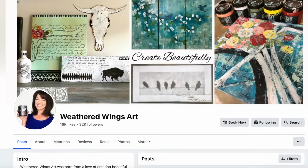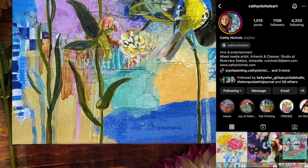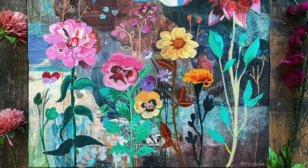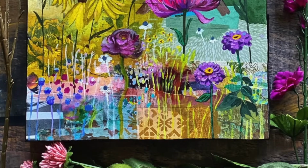One of my retailers, Weathered Wings, just posted on Facebook today about putting a transfer down and then stenciling over the top. And it was like a multimedia layered look. There is this collage artist on Instagram, and she does beautiful, beautiful painted flowers. Kathy is her name. I'm gonna put a photo up of her work, but it's all collage. And it just got me thinking that I could use this transfer right here in combination with the stencils and make more of a multimedia type. I'm gonna layer, I'm gonna make it like a collage situation.